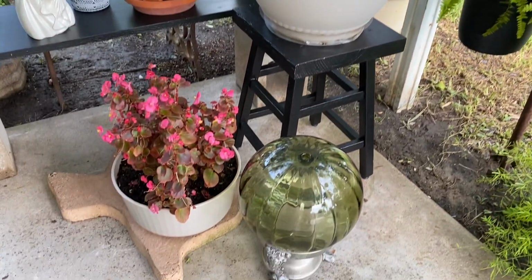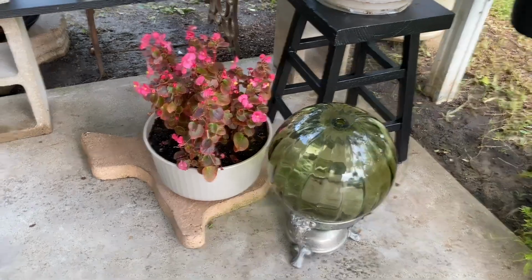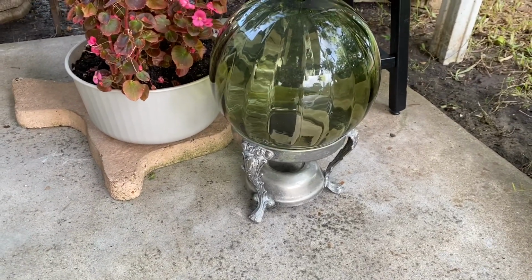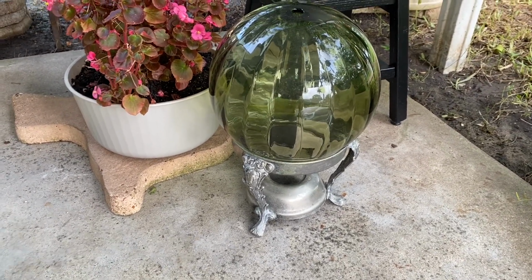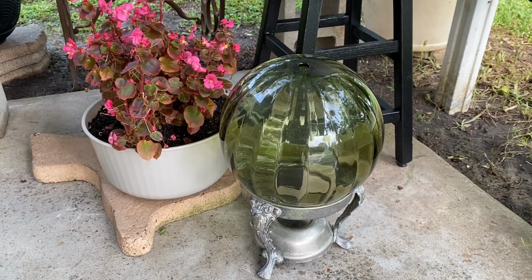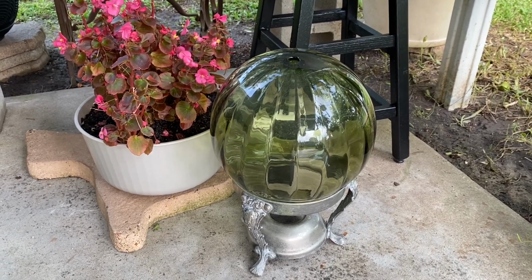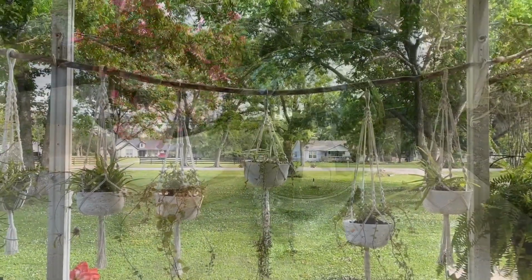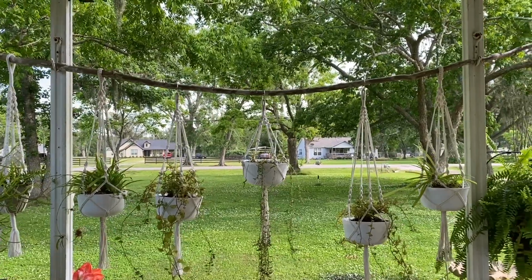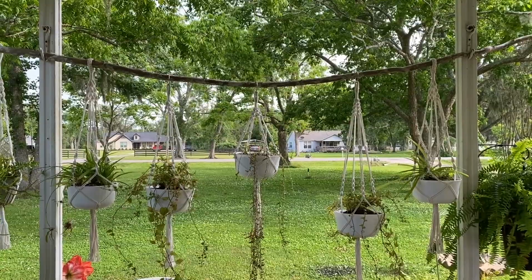Down here I have a Texas shaped step and a little vintage silver thing. I don't know what that is. And a glass ball, which I believe probably came off of a lamp, but I got that at the thrift store. Has always been my favorite. I got a new stick this year, which was super exciting. The other one was really bowed.